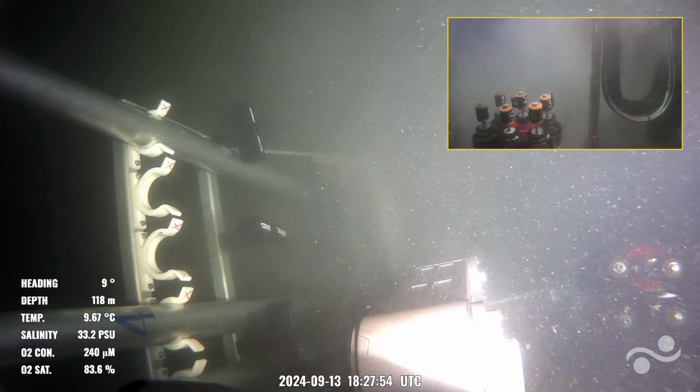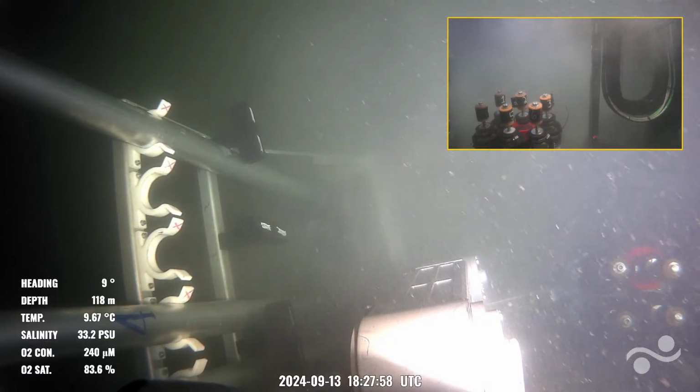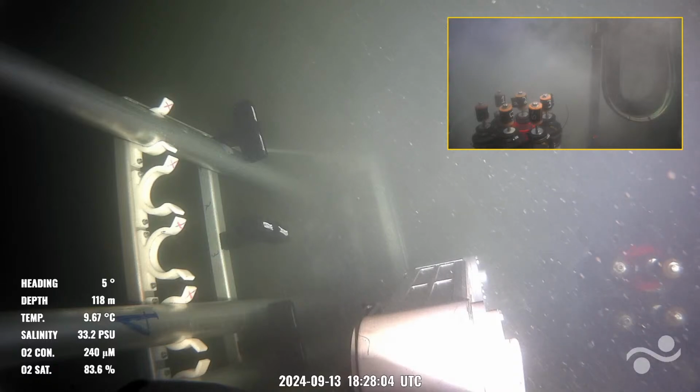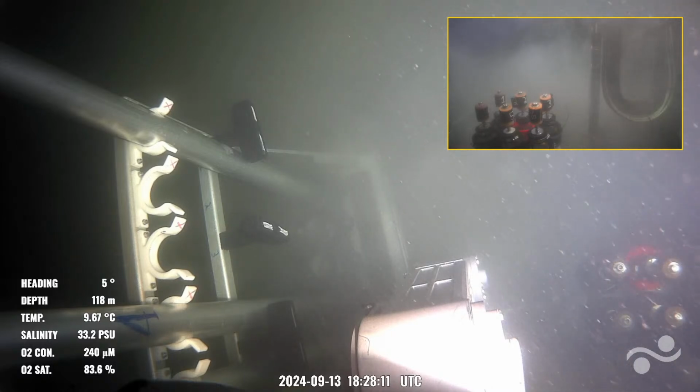So we've taken it off the rack and put it on the vibracoring device on the platform. We've picked up off the seabed, moved over a little bit so we can get a fresh surface, and we're setting back down. And as you can see, this is really, really muddy, murky water here.